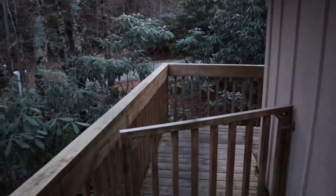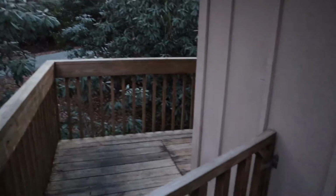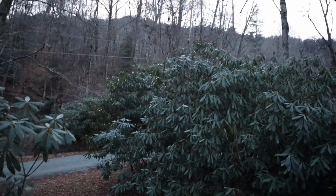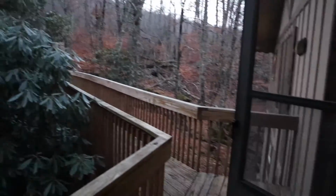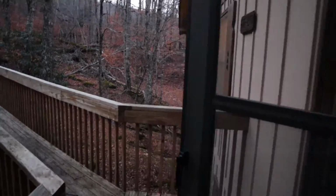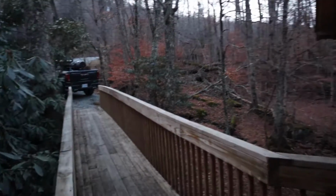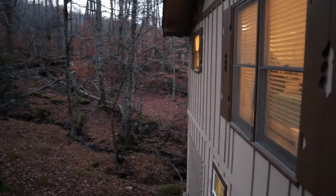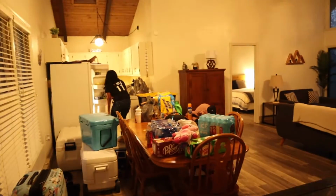And we're walking back around. Just a little gate here. Trees. And we're back to where we started. It's a nice little place. It's really nice, calm, peaceful out here. But anyways, I gotta get in here so that I can unpack and get the refrigerator loaded.